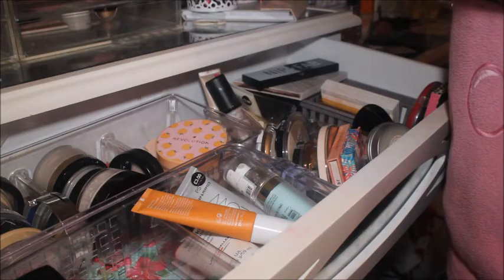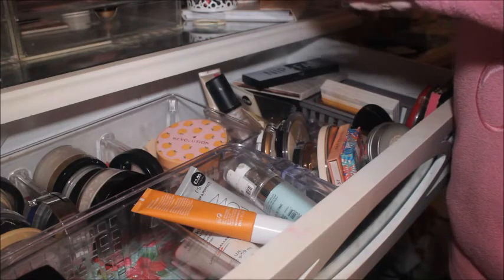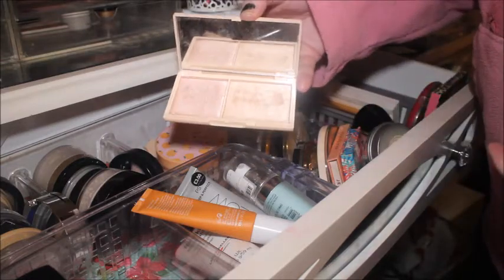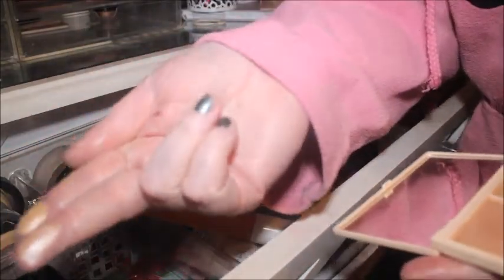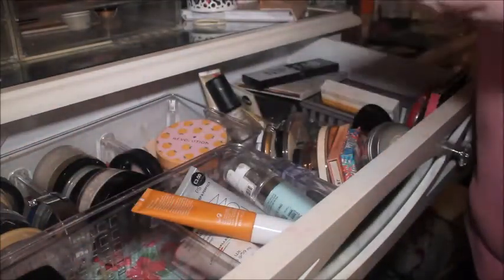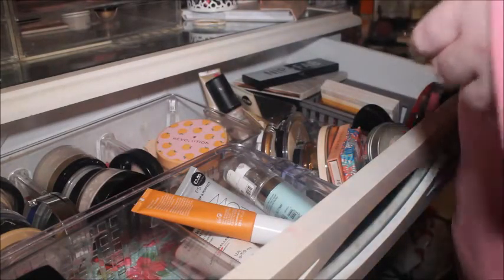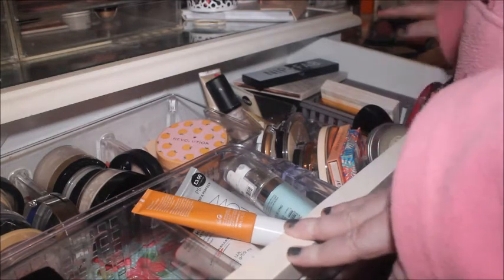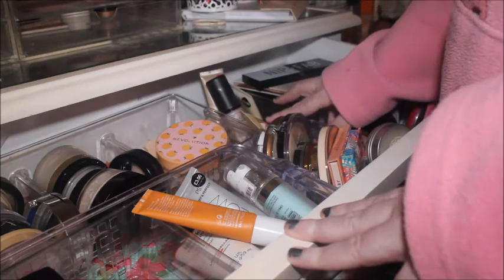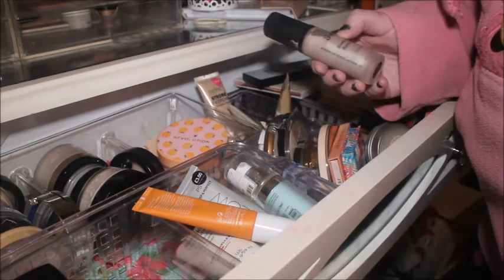So this is the I Heart Revolution Rose Gold Glow. This knocks some of my higher end highlighters out of the water, guys. I mean, look at that. Look how pigmented it is. I actually prefer this to the Pixie one that I have. The Delicate Duo, I actually prefer that one. Right, so I'm not really going to need any illuminating products because I want to test that Revolution highlighter.